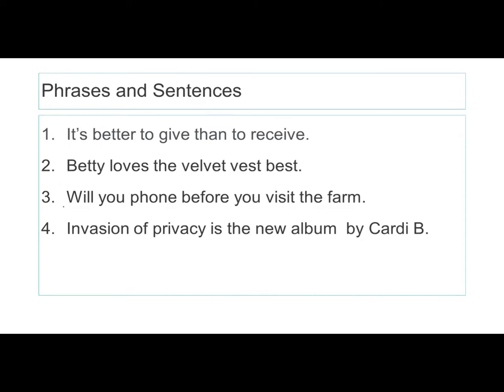Number 3, will you phone before you visit the farm? Will you phone before you visit the farm?